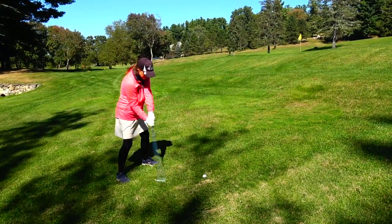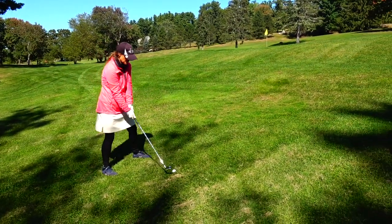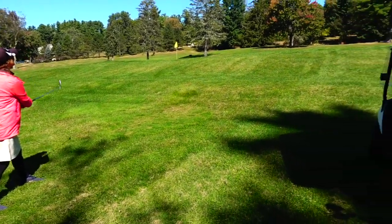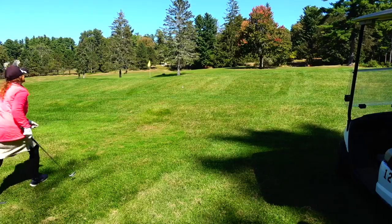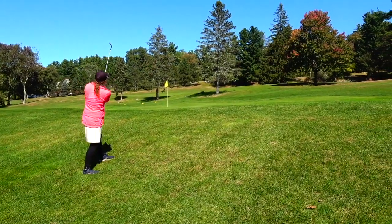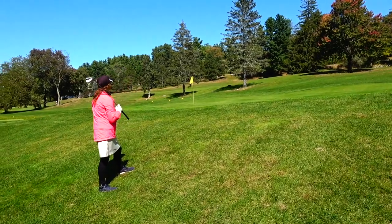Here's the situation where Teresa ended up missing on the wrong side of the green. This is going to be a twice as hard up and down from this position, which, you know, she needed a lot of height to land it on the green. It's just a tough shot to pull off, and it ended up costing her here.